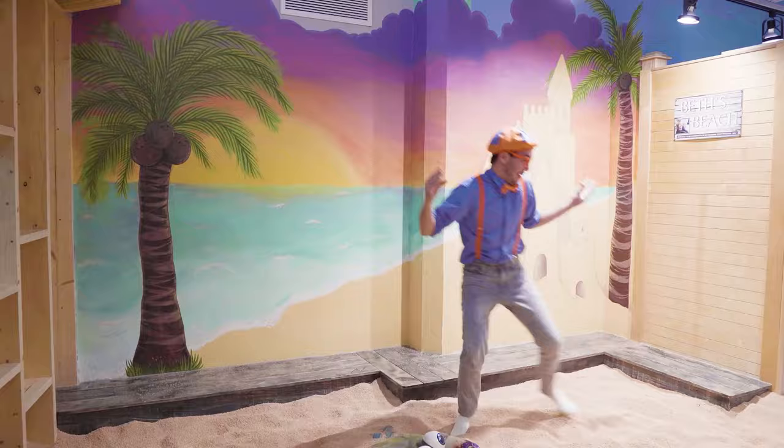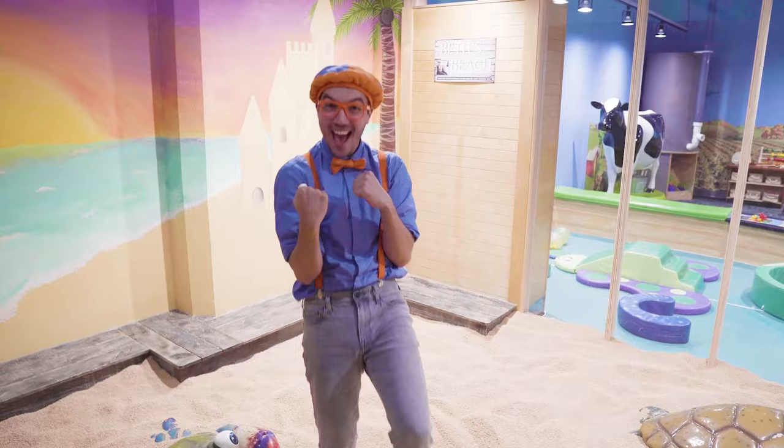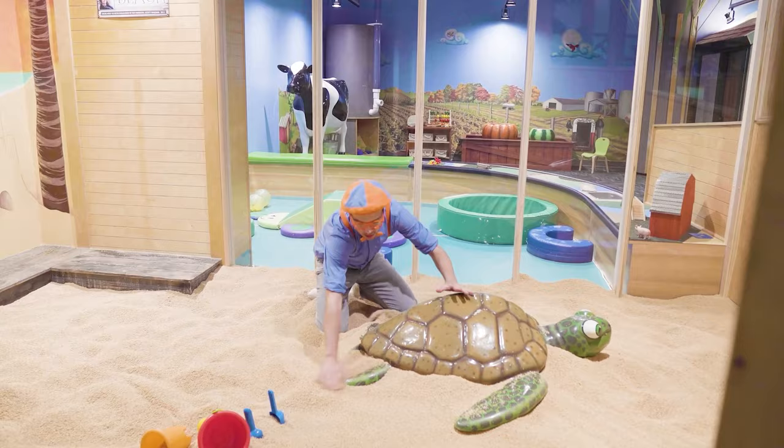Whoa! Moving side to side like a crab is so much fun. Yeah. Oh, look at this, there's another animal. Whoa, this animal is really big and likes to live on beaches, just like a crab, in the sand.